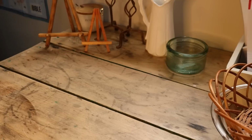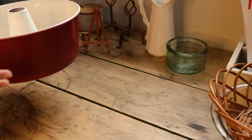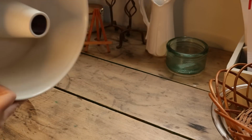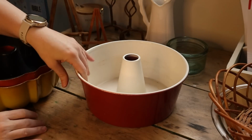And everything else that I have to share with you today, I got at the Goodwill Outlet, or some people call it the Goodwill bins. So I don't have an exact price for what I paid for each thing because it's priced by the pound. But I did find some pretty good deals. I'm sure I only paid about $1/4 for these bundt pans.